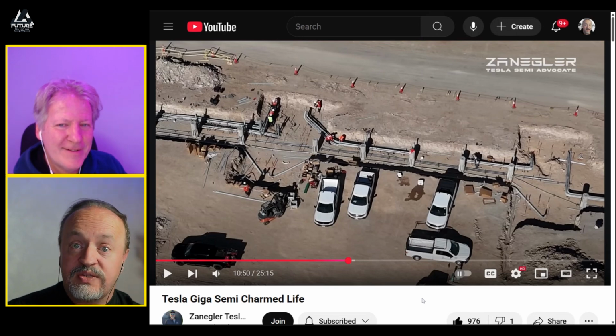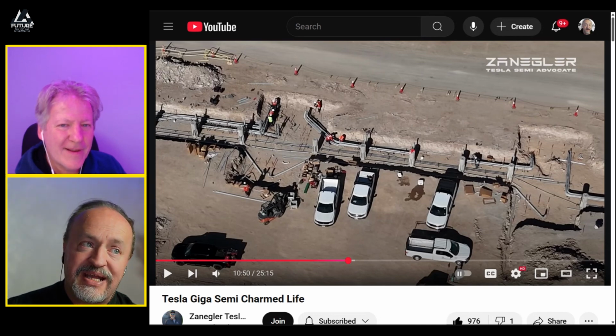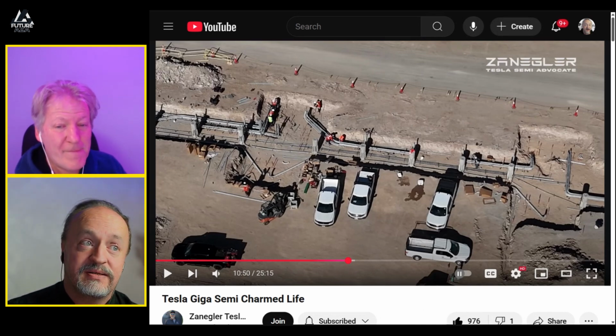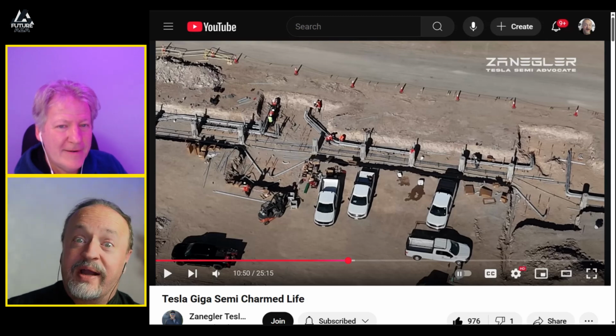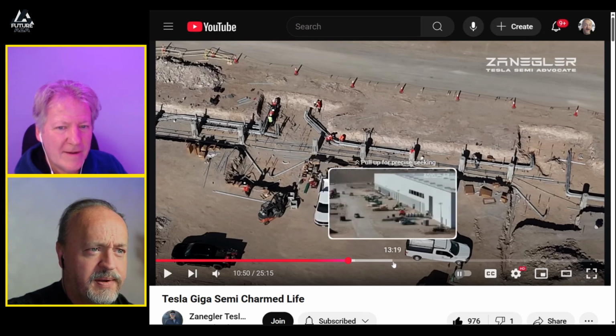There are 2 giveaways. One is, if it was for cars, it'd just be a drop-in, the prefab drop-ins that they use. But also, look at the spacing of them compared to those pickup trucks. Those are spaced for something significantly wider than a pickup truck. Exactly. And then we saw them.